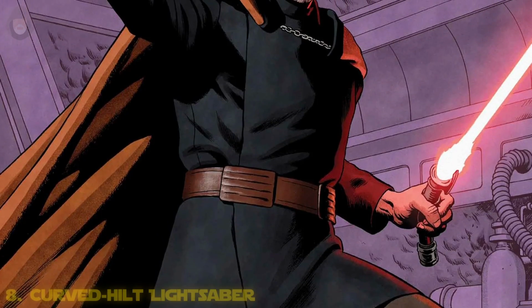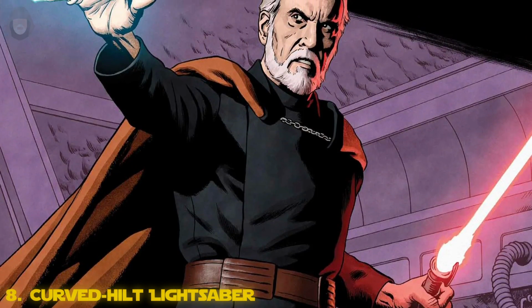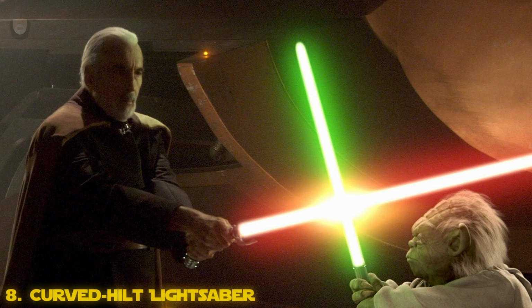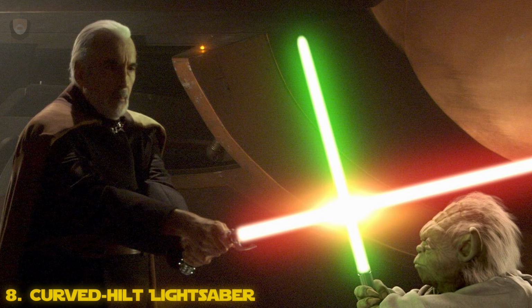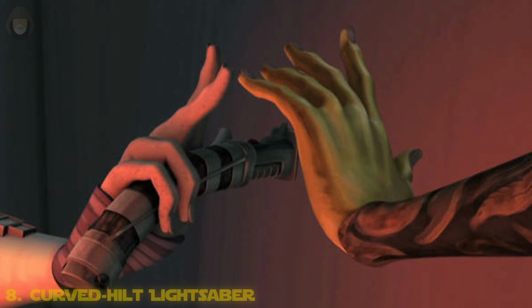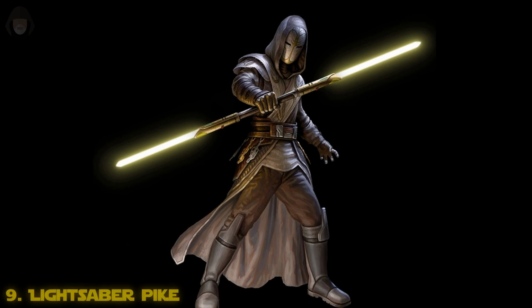Number 8. The Curved Hilt Saber. Specially designed to excel at dueling against other lightsaber users, this was a type of lightsaber used only by expert combatants or those who sought greater fluidity in their movements. The most well-known user of this weapon was Count Dooku, the infamous Jedi Master who fell to the dark side of the Force and became a Sith Lord, and he also trained his apprentice Asajj Ventress to use these hilts as well.